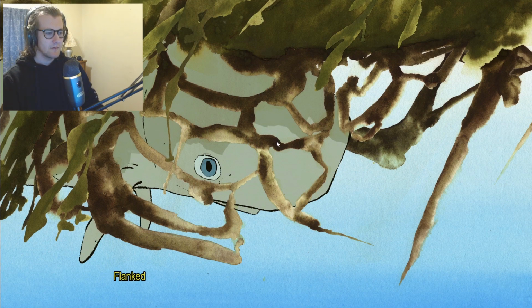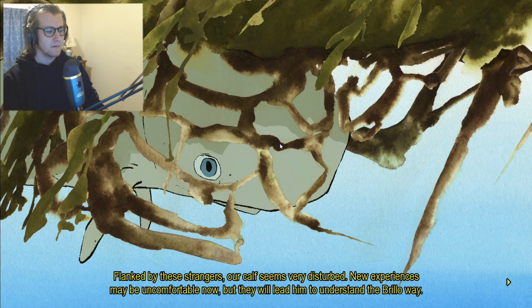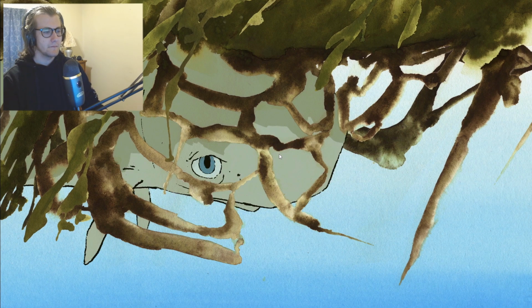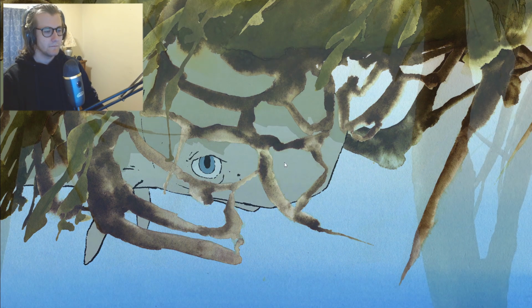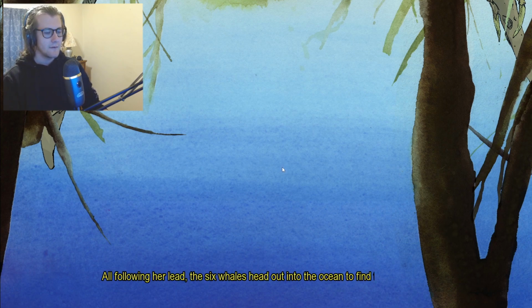Flanked by these strangers, our calf seems very disturbed. New experiences may be uncomfortable now, but they will lead him to understand the Brillo way. The Brillo way. His mother jolts him forward with a shove of her branches. It is unlikely that more companions will show up, and there is no time left to delay. All following her lead, the 6 whales head out into the ocean to find their lost herd.